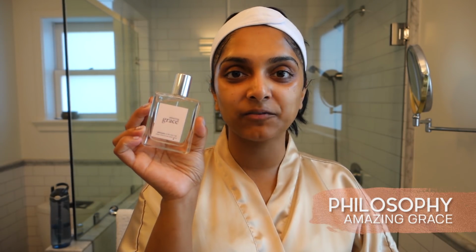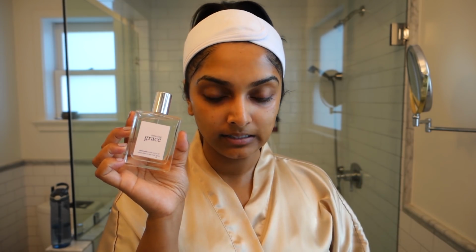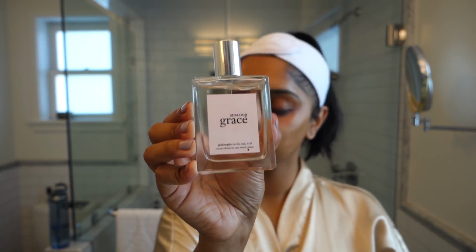So, and last but not least, you guys have heard me talk about this also. It is a beautiful, very fresh, clean scent from Philosophy. This is Amazing Grace. It is one of their best-selling fragrances. Just a really nice, clean, beautiful scent. This one specifically has bergamot in it, blossoms, and it has just this irresistible, soft, lasting musk to it. Nothing too heavy, nothing too soft either.